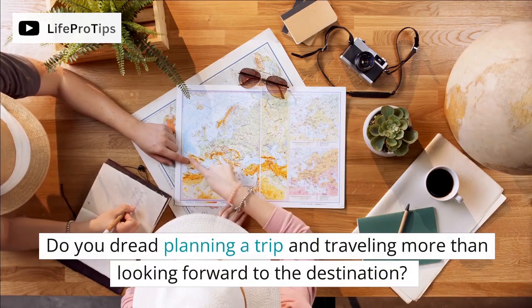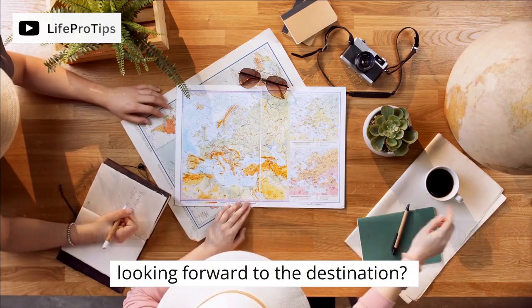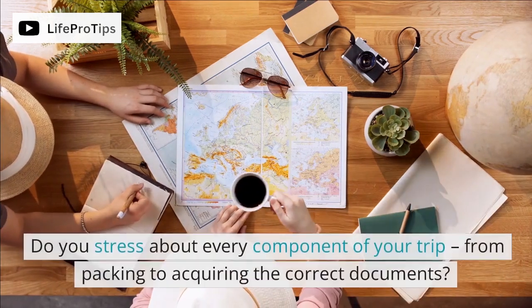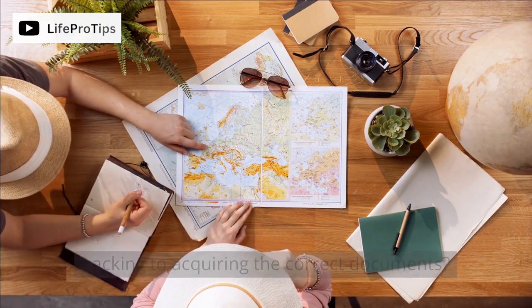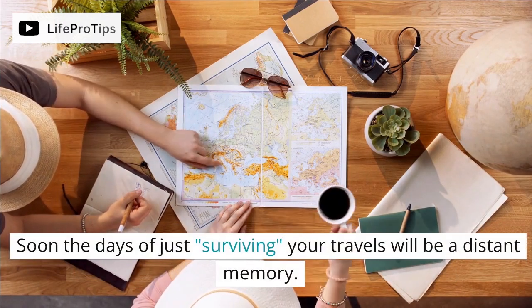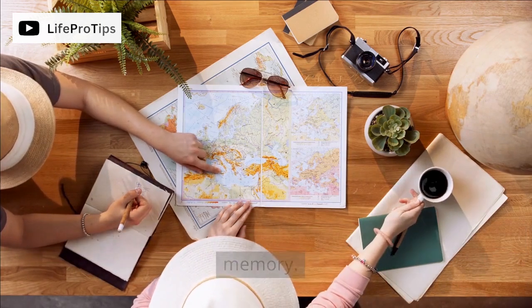Do you dread planning a trip and traveling more than looking forward to the destination? Do you stress about every component of your trip, from packing to acquiring the correct documents? Soon the days of just surviving your travels will be a distant memory.